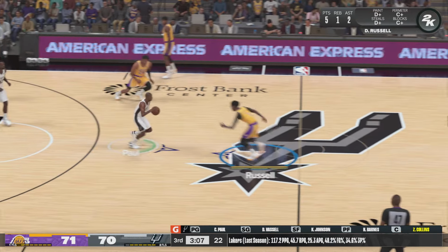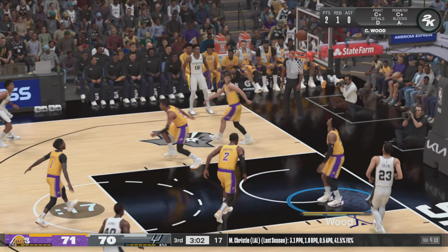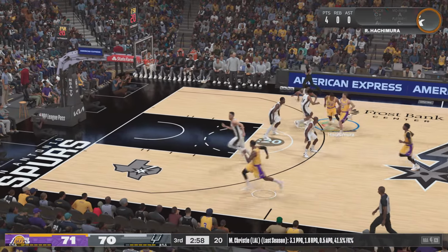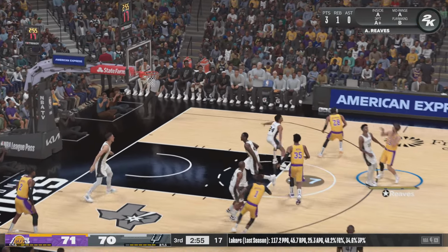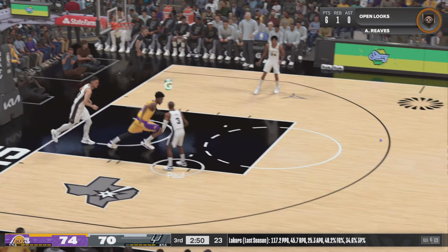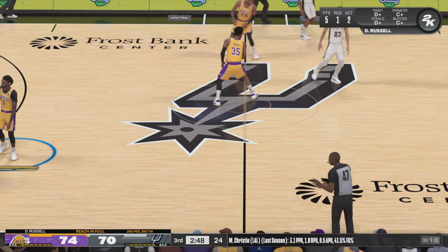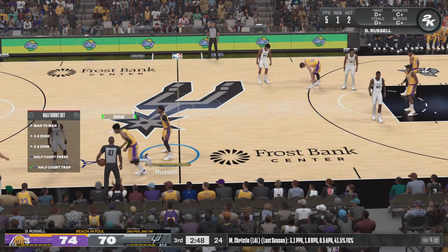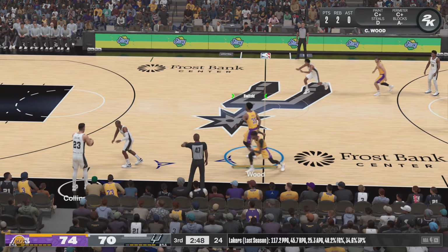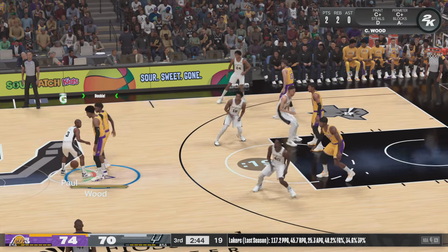Here's Vassell. 8 points for him. Here's Collins. It's hauled in by Wood. For Los Angeles, they've gone 9 of 10 on their attempts in the third quarter. That is 90% from the field. What a roll they're on. And the instincts there from Hachimura. Notice the overcommitment by the defense and then makes the right pass. Second personal foul. Second team foul.